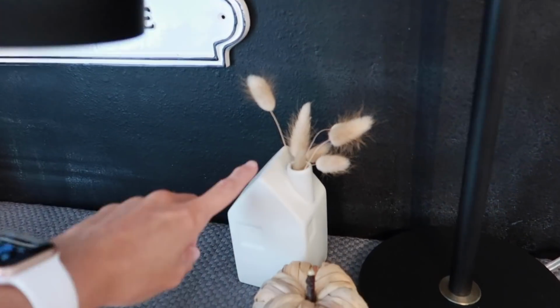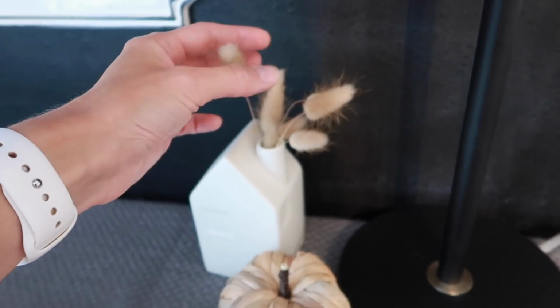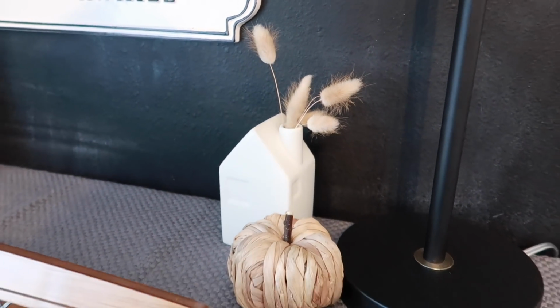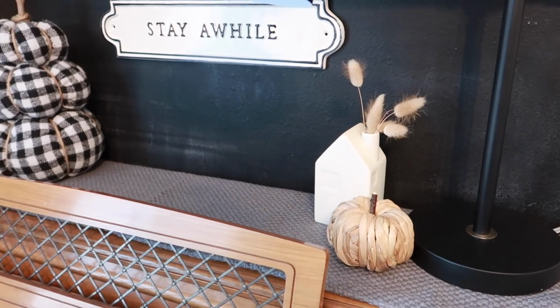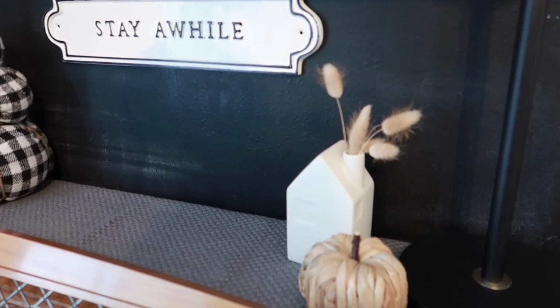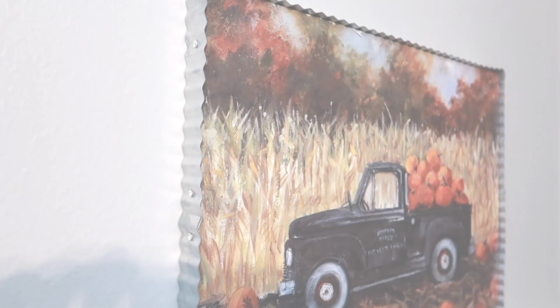And then I added one of my old little house things with more of those little soft, fuzzy things from Hobby Lobby. I tell you what, I need to do some learning on my greenery and florals. No idea, but I thought they were super cute.